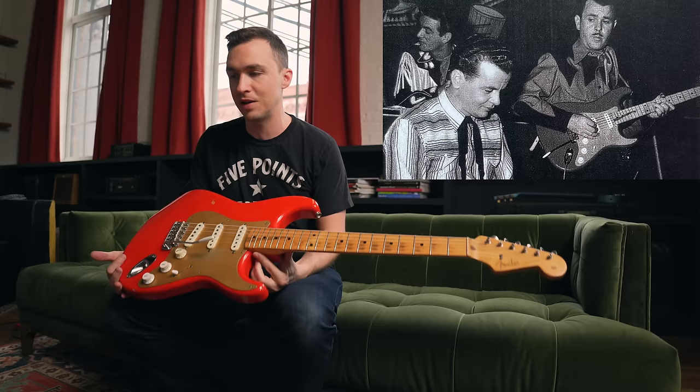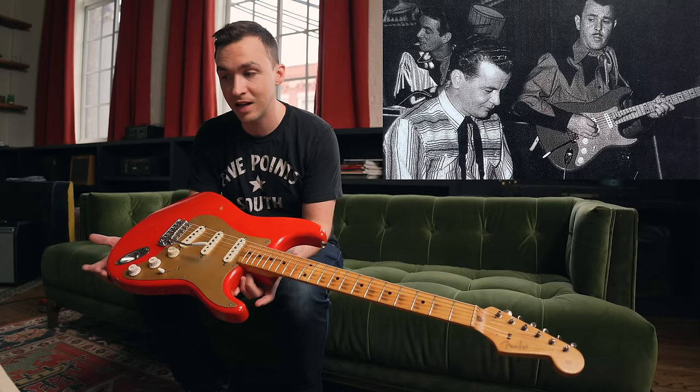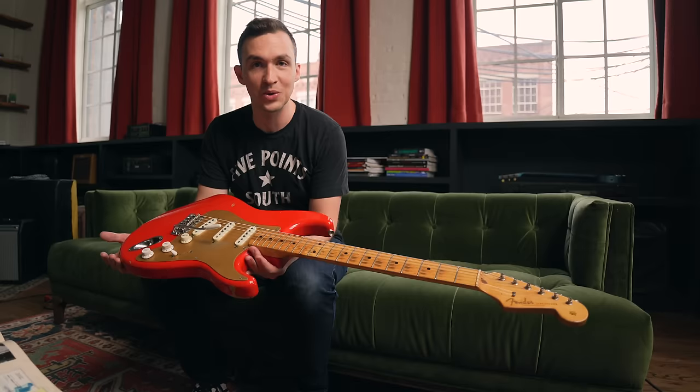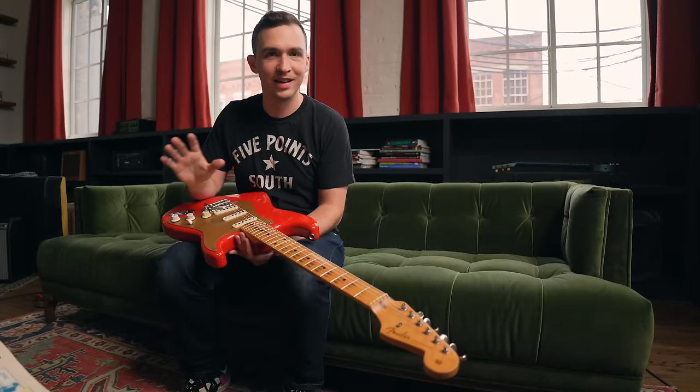But in the book it's a black and white photo, so we don't know exactly what color, but we see a solid color Stratocaster with clearly an anodized aluminum pickguard and just a clear mineral streak. And I thought about it for like 30 minutes. And I was like, there's no way this is the same guitar. It just can't be. It's too much of a coincidence.